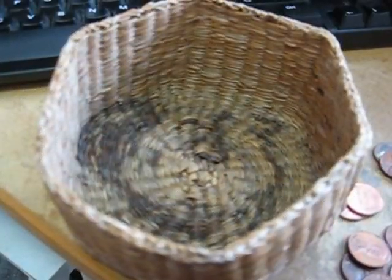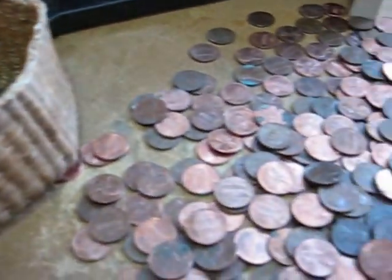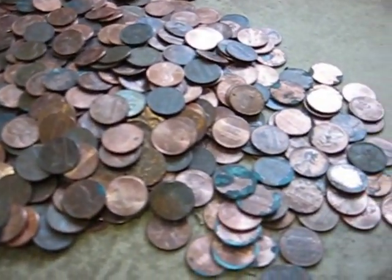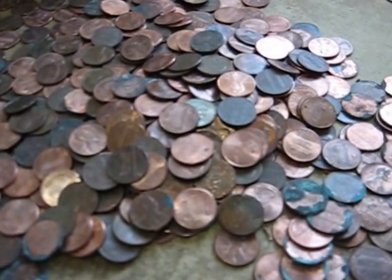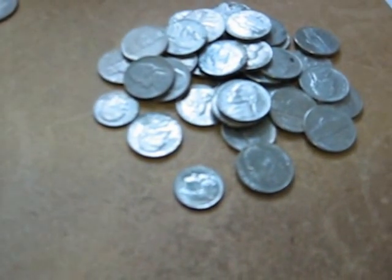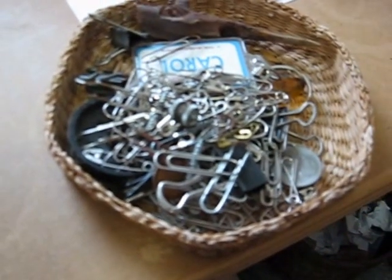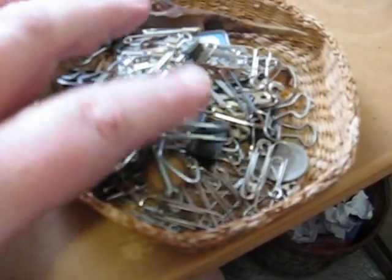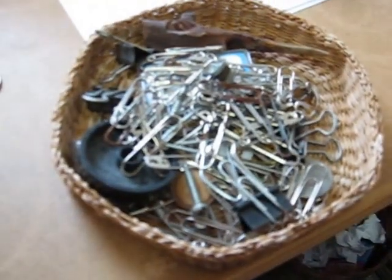Okay, here we are. The basket's empty. Look at all these pennies. Oh my God. It's going to take me a while to go through all these, I think. Some dimes. 1 quarter. Pile of nickels. And look at all the junk that was in this thing. Safety pins galore.